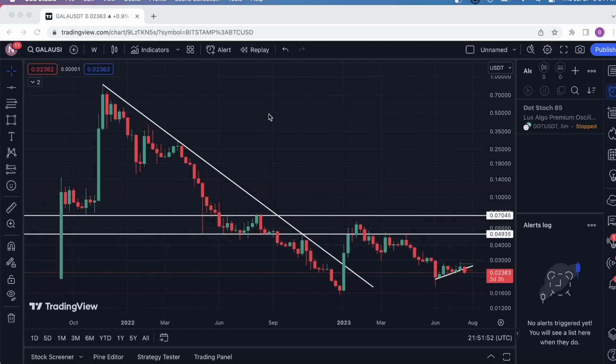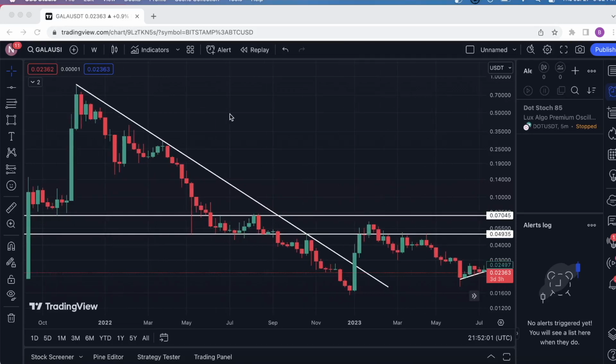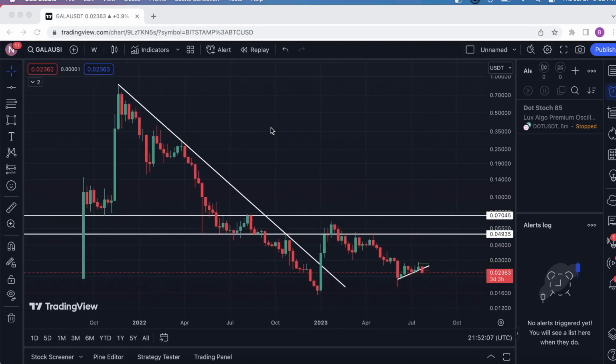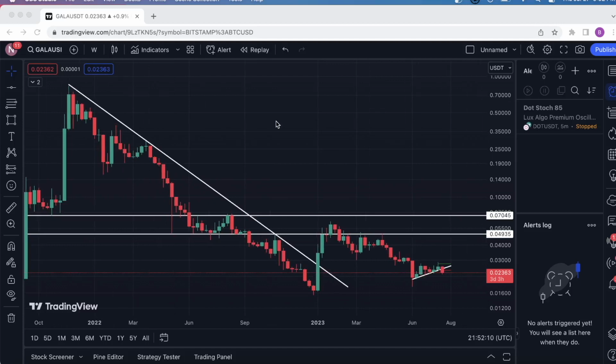Hey guys, so I'm going to take a look at a coin called Gala right now. The ticker for this is just GALA. I don't know anything about this coin, but somebody requested that I take a look at it. So yeah, that's what I'm going to do. The last video I did was analysis on Hedera, and this actually looks somewhat similar to how Hedera looks.